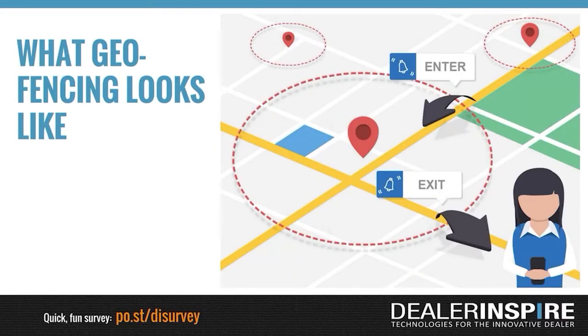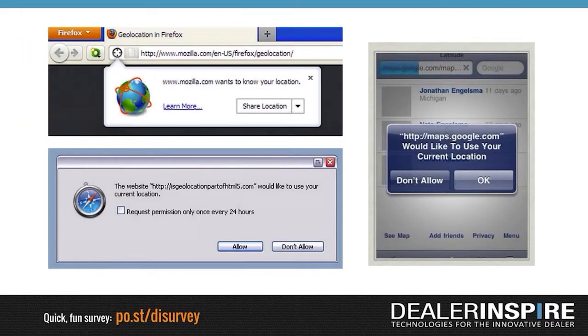So part of the battle is getting more and more people to allow their location. And if you're like me, I like personalized recommendations. I like when Amazon gives me that data because it helps me discover new products and things that I may not have been aware of. So you have to give people a reason in some ways to want to enable their location.